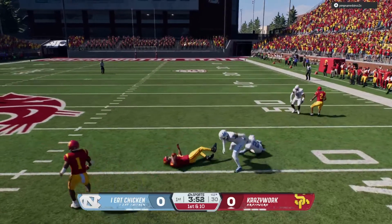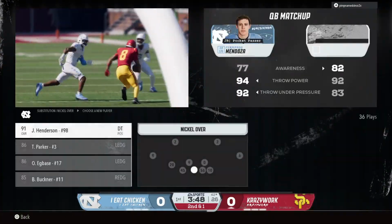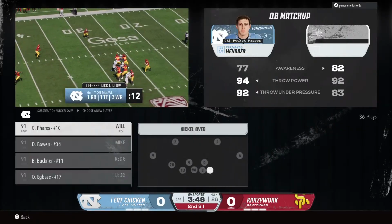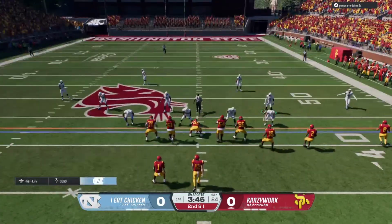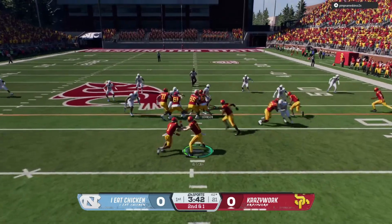With the catch, it's Williams. They make the tackle, but not before a solid gain on that pass. Chris, this guy has a big-time arm. He just zipped the ball in there. You know, you can sometimes show your arm strength in other ways than just bombing it deep. And completion makes it second and short.